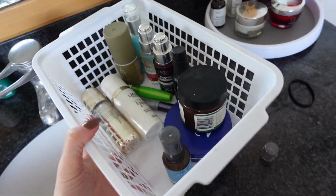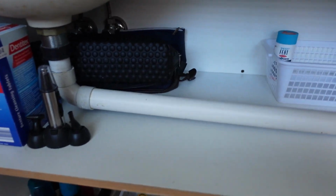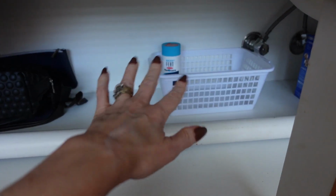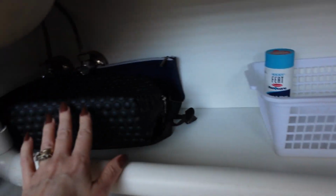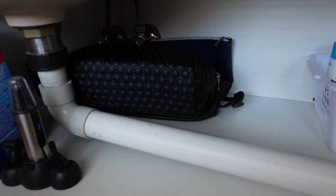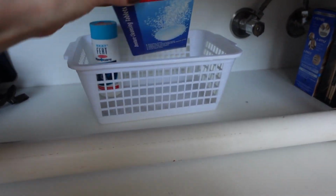This is going back down under. Tidied this up a little bit more, so that's the same. And then over in this cupboard, I've just tidied up a bit more as well. So that's for like foot odor stuff, but we don't carry a lot of sort of products like that. And then we've got the makeup bags there. We've got this for cleaning my husband's mouth guard, so I'll just put that in there.